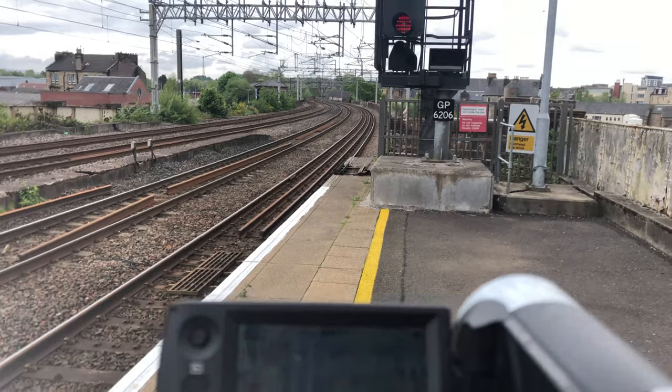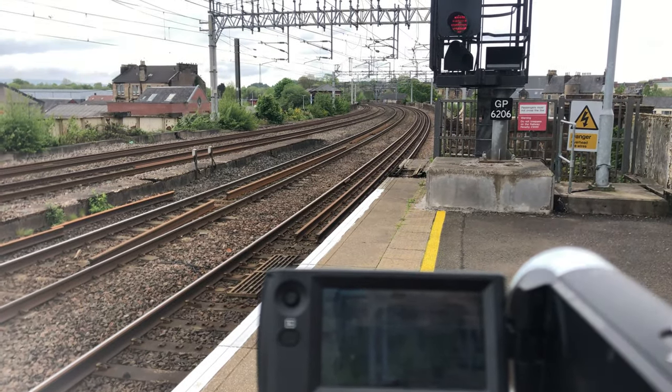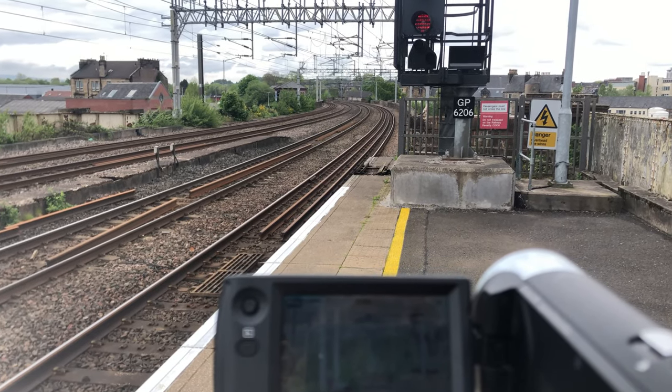That thing really smells whenever it applies power. And sorry about the poor filming techniques.